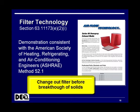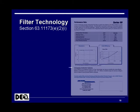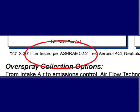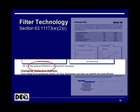It's recommended that you have a manometer or similar type of pressure drop gauge to measure the resistance to the airflow across the filters, so you'll know when to make that filter change. Again, look for the ASHRAE Method 52.1 test method on your product bulletin.